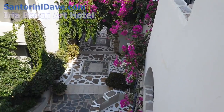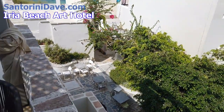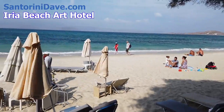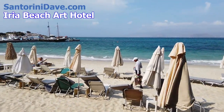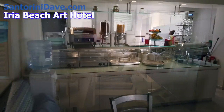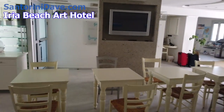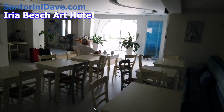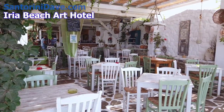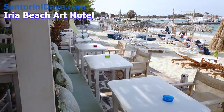Iria Beach Art Hotel is a 4-star luxury hotel on sunny, sandy Agia Ana Beach. Facilities include a small gym, a spa with a jacuzzi, and a fantastic beach club. All rooms include a private balcony or patio, many offer sea views, and a few have indoor jacuzzi tubs. An outstanding breakfast buffet is offered daily, featuring fresh ingredients grown on the owner's nearby farm. Palatia, the beachfront restaurant, serves Mediterranean dishes, fine wines, and refreshing cocktails in their shaded open-air restaurant.